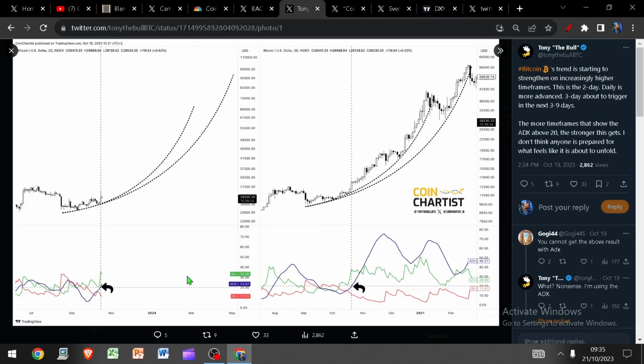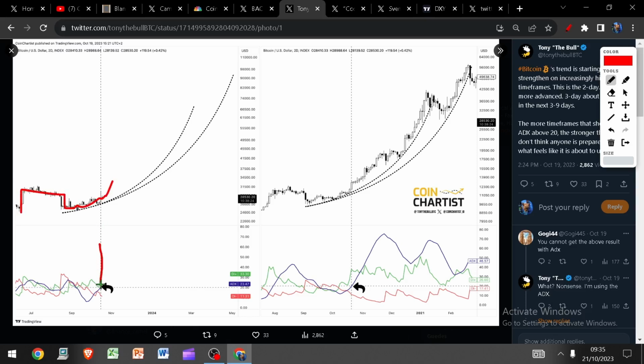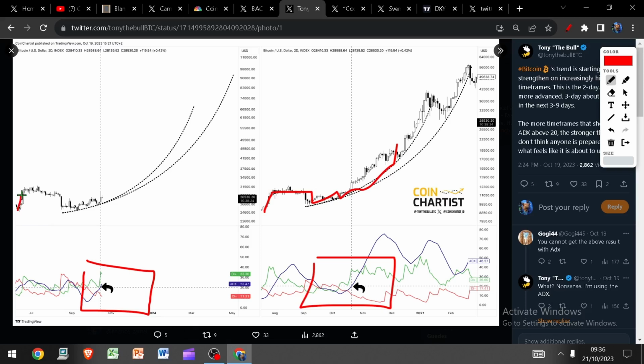Tony the Bull here has shown, look at this as well, right? Here, Bart Simpson into a parabola, and pause your screen and take a good look at this dotted vertical line that I've just drawn red pen over. Have a good look here and compare it to this. It is exactly the same as the last time that we did this and then entered a parabola, just like we've done this and are starting to enter a parabola.